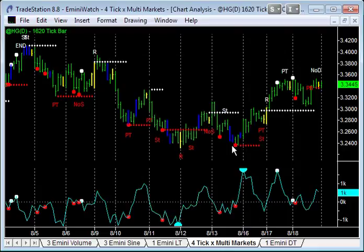Now, my hypothesis here is this move will continue until we get a similar type of exhaustion buying activity at the end of this trend move. So this move's broken into an uptrend, and this was the fuel that got it going, where we see one of these at the beginning of a move here. That's a classic move.